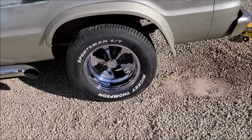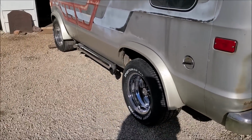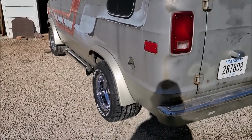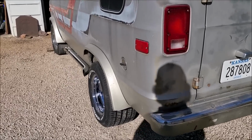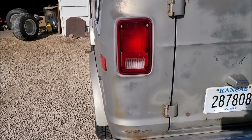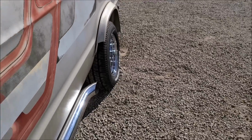Those things are just freaking jewelry. Keystones, best mag wheel like that. Keystones are far superior to Kregers. Fight me over it. I don't care. You can't beat me. But yeah, as you can see, those are definitely 10s, and those have got to be 12s because they don't even begin to fill out like the other ones do.